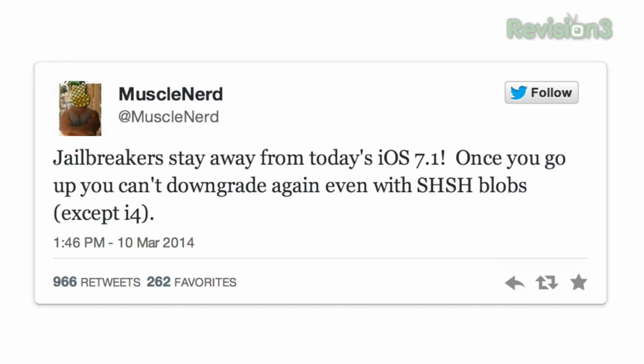But if you're like me and you have a jailbroken iPhone, don't update to 7.1 just yet. Hold out a little bit till the 7.1 jailbreak comes out if you want to keep that.